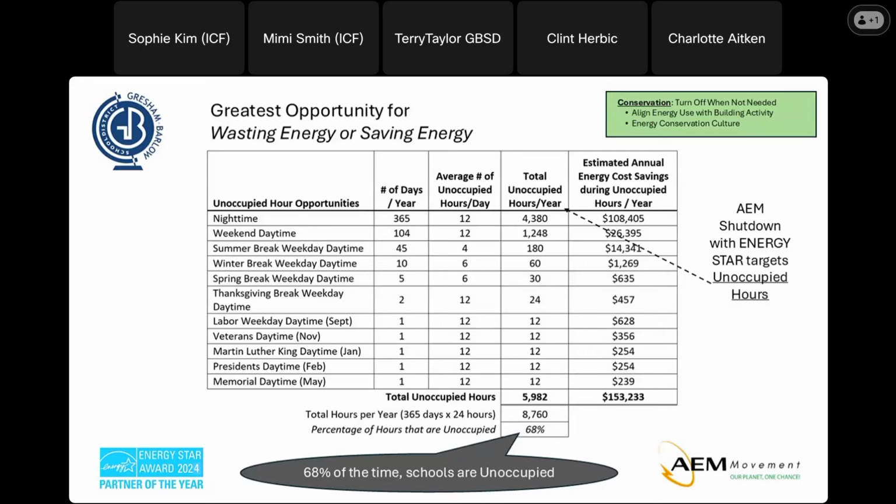So we basically have unoccupied hours at 68% of the time of the year for school districts. That equates to about $150,000. If we did nothing and just let things go, we would have to spend that much money. And to us, it's a waste. We need to be good stewards of the community and the resources we have. So it's very important that we understand what the opportunities are there, and that's really where we go after it at this point. Go ahead and next slide, please.